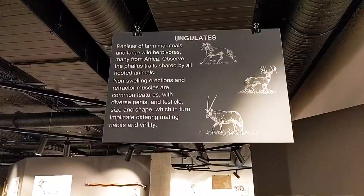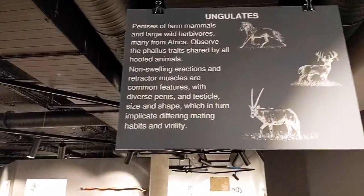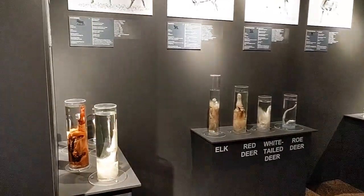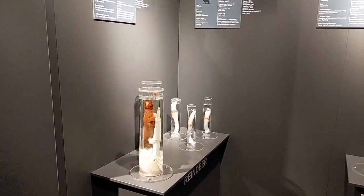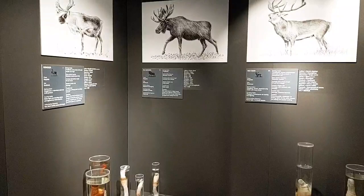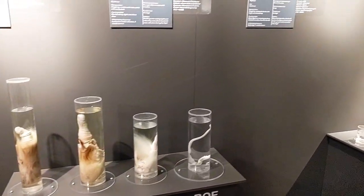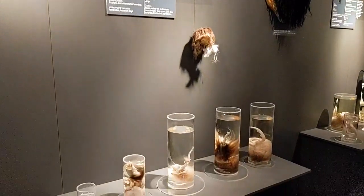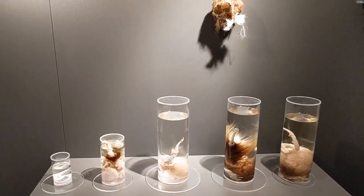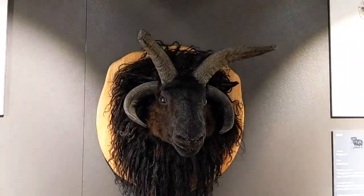So each section is basically split up into penises of now farm animals, and we can take a look here. Yes, you can imagine all the women around Iceland, they were so fond of the Icelandic handball team that they were really fond of getting the specimens of each member, so you can imagine even more. So some sheep penises. Four-horned ram.